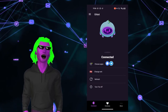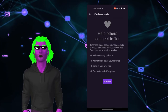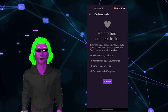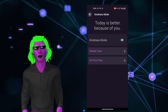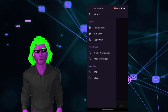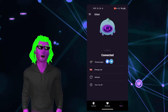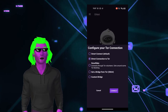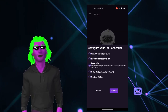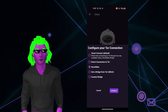We'll kill that firewall with kindness. While we've had a hidden experimental setting in Orbot to turn your phone into a Snowflake proxy, we're now bringing that front and center. We believe people will be really excited to contribute spare processing and bandwidth on their mobile device throughout the day, or maybe just at night while they're sleeping, to help others connect to Tor. We've also added weekly and all-time counters so you can brag and peer pressure your friends into helping too.